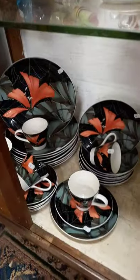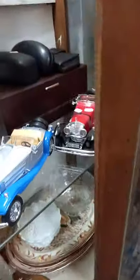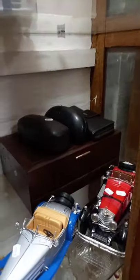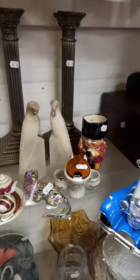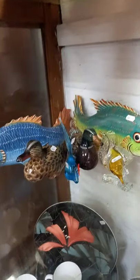C.S. Forester's. I like this 80s Korean porcelain dinner set. Mixed lot of china and glass. Couple of cars, ladies' accessories, jewellery boxes. Little mixed group lot with the classical candlesticks, Shorter and Son, other bits. Collection of animals, glass and wooden.